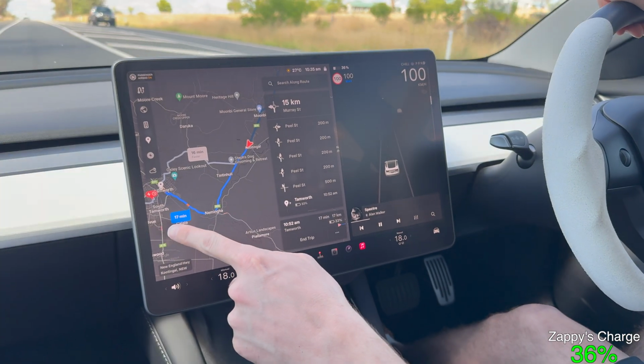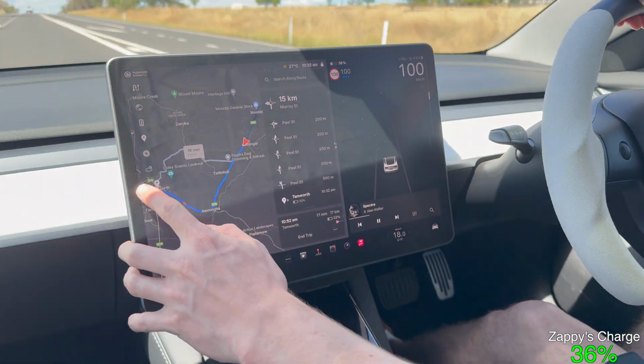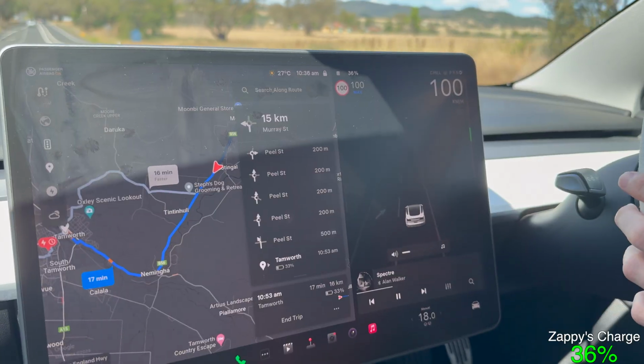Today is definitely our biggest drive. We booked a night at Narrandera. It was very cheap, only $100, and we'll be driving straight from Narrandera all the way back home to Nuriootpa.